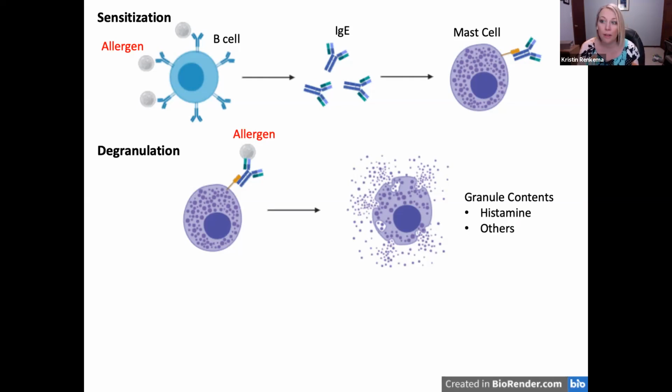There's also a whole bunch of other things that get released from a mast cell, which causes all the things that make you miserable during allergies. So these are things that will cause inflammation. It causes vasodilation, so the blood vessels dilate, which can cause more fluids to be exchanged, which can cause the itchiness and the sneezing. It causes muscle contraction. Basically, if you've ever had allergies, picture how you feel when you have allergies. It's due to these granules being released and causing havoc.